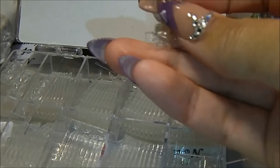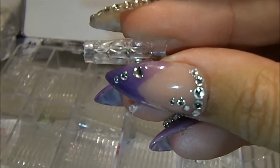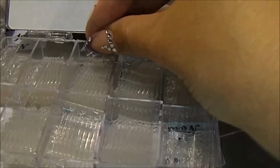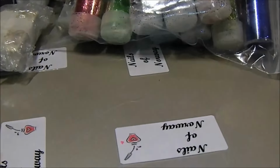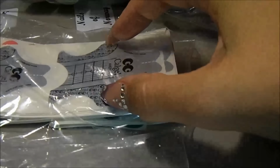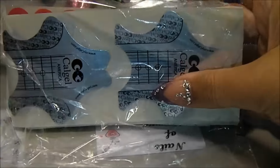And this is the ice, or, I'm not sure what to call it. When you put them on with acrylic, it looks kind of like ice. Oh, I'm so happy to get these. I wanted these for a long time. So thank you for that. And then we have stickers. Great. I always need these, and this is long at the side so I can glue them together. I love that because I use tips a lot or forms a lot with my gel.